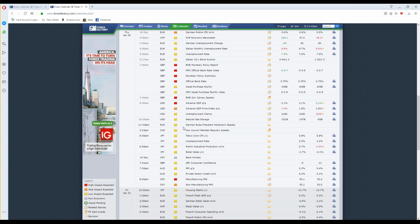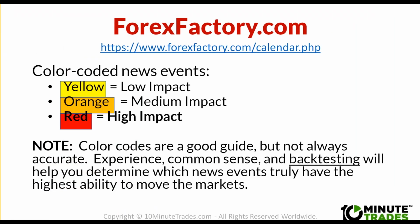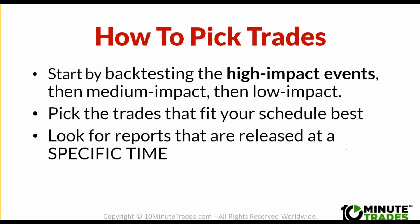Everybody knows that natural gas is not a yellow, it's a red. It moves the natural gas market significantly almost every week. When the news comes out, it's not a yellow, low impact, it's a red, it's a high impact report. So don't always take what you see as the gospel. If you're part of a service and you're a member, talk to your quote unquote guru and double check with the person that you're dealing with that the information you're looking at is correct, because it's critical to have correct information to trade properly.